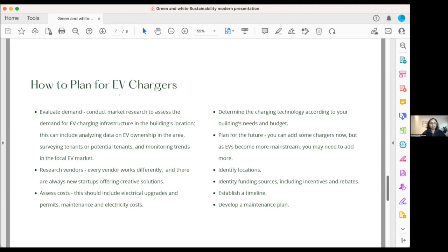The next thing building owners should look at are the costs. It is very, very expensive, but I think there are a lot of new startups that are being very creative with the financing. So that's something to look into.